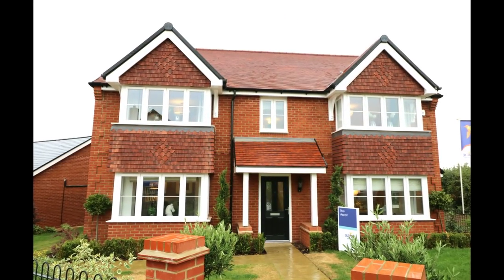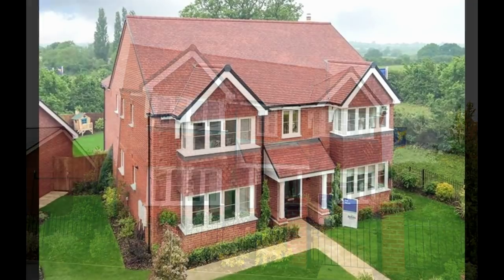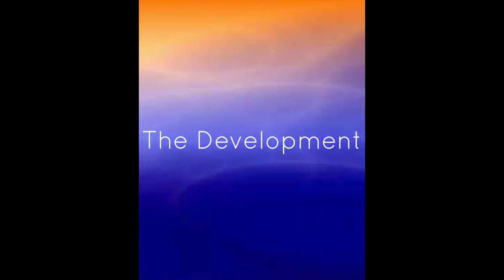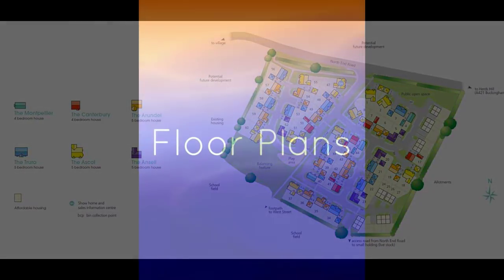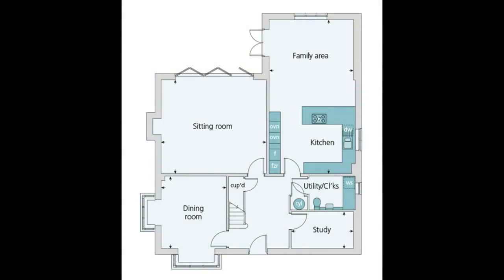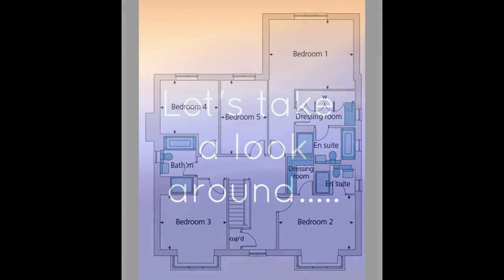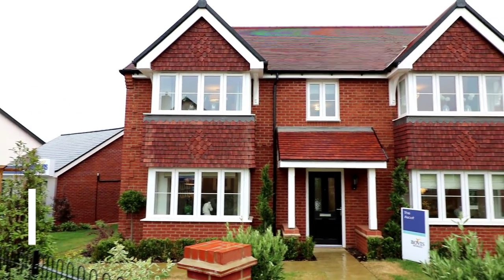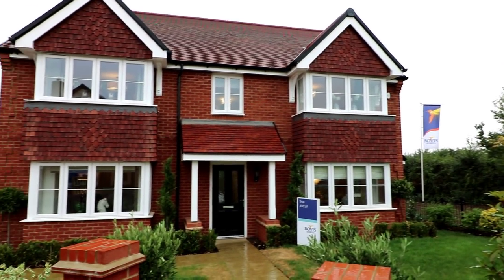And welcome to Nightingale Fold at Steeple Claydon in Buckinghamshire. And this is the amazing Ascot housewife, a 5-bedroom home. Double fronted Bovis house with its tile hung elevation, it's an absolute stunner of a property. Let's go and take a look inside.